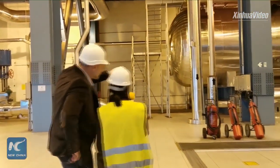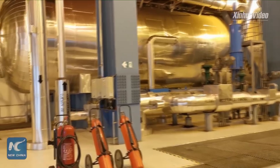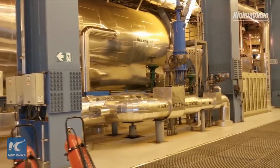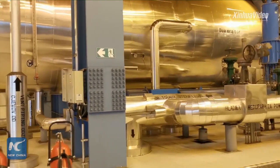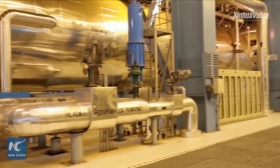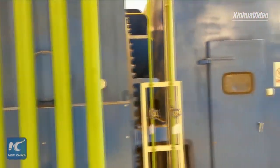Now, there is one interesting fact about this vessel here. It's called a deaerator, and as you can see, it's very, very big. It came from China in one piece. It's like 22 meters long, and it came on special trucks. It came by boat, of course, to the port of Rijeka, and from there it came by special trucks to here. It was very challenging to bring such a big thing here on the truck.